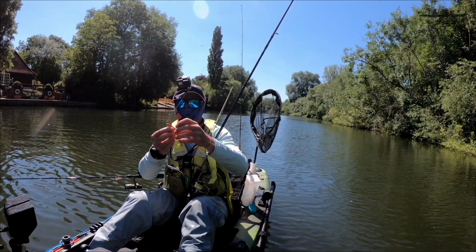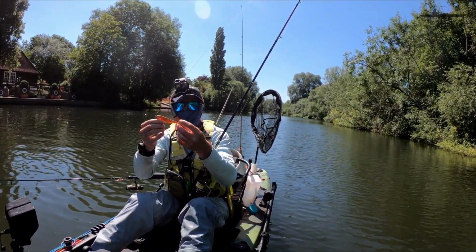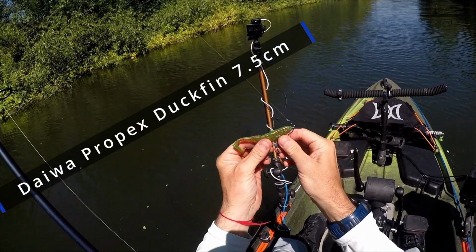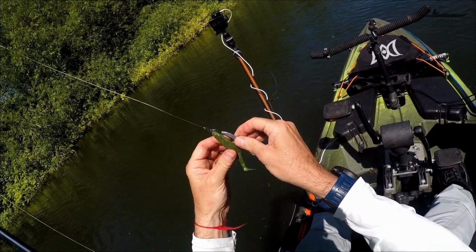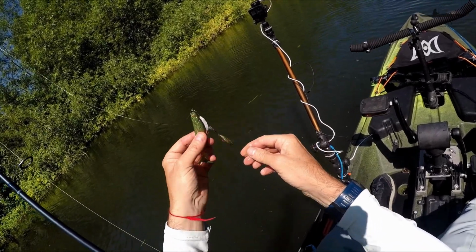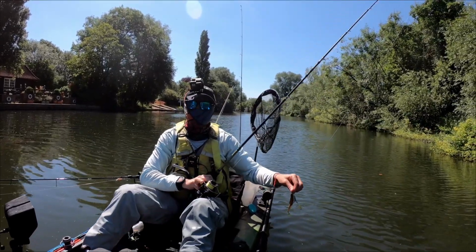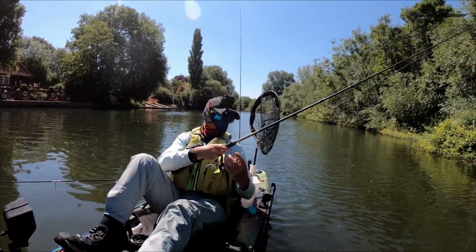It's a Daiwa shad. I forgot, I think it's called Ducktail, because it has a ducktail. 10 centimeter, maybe 3 inch, and I use a weighted weedless hook with a little bit of spinner, and that's what the pike was caught on. Okay, I'm very happy with this.